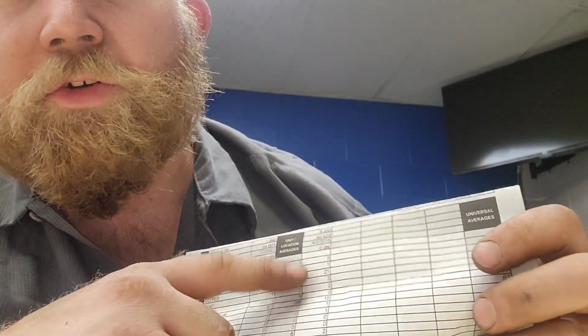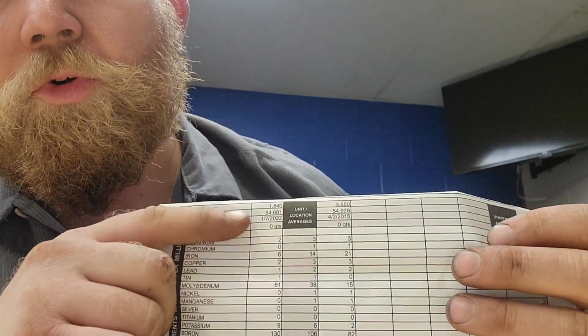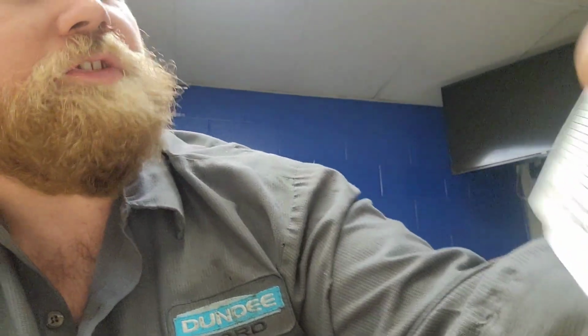This is Ford at 3550. And this is Mobil at 1840. So, aluminum with the Ford is lower. Iron with the Ford, no. I'm confused here. Oh, I see. One of these tests was done all the way back in 4/2 of 2015. I see. So the Ford has more zinc.